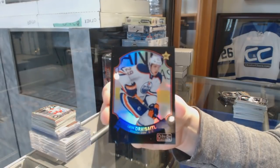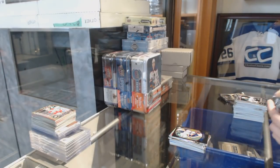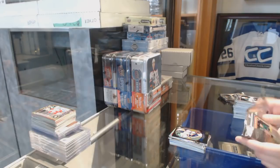Leon Draisaitl. It's not terrible, no. It'd be better if they, you know, could win in it.